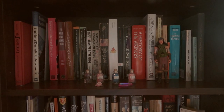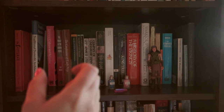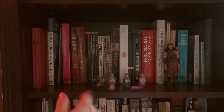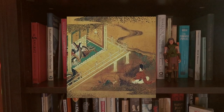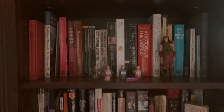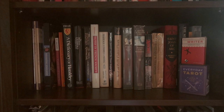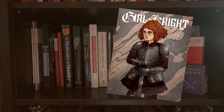The third shelf contains the books I acquired pretty much through college when I was really obsessed with certain topics such as feminist literature and women's history, miscellaneous world history, and Heian era Japanese women's literature and history. Still obsessed. The fourth shelf is going to hold all of my medieval history books that I'm using specifically for my medieval comic project, Girl Night.